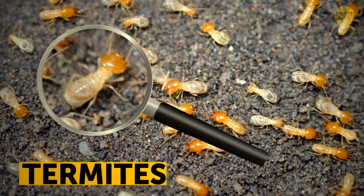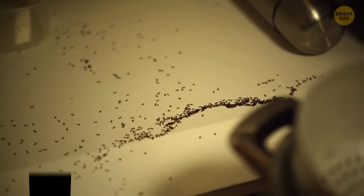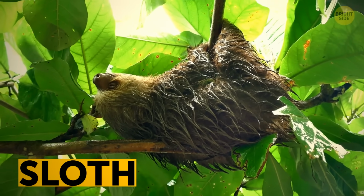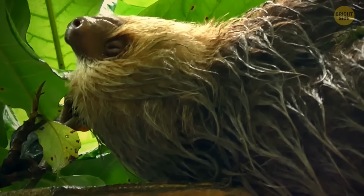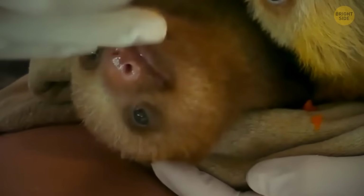Termites never sleep. They don't need to recharge their batteries. But they can eat 24 hours a day, 7 days a week, on your house. The sloth needs up to 2 weeks to digest its food. Hey, take your time, no hurry, nothing on the schedule.